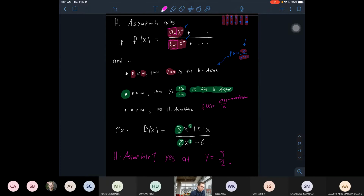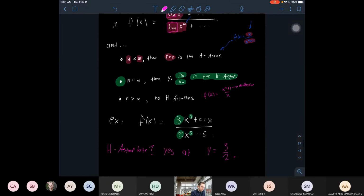So all we have to do is compare the largest power of x in the numerator and the largest power of x in the denominator, and depending on how those two numbers are related, we're going to either get y equals 0 to be the horizontal asymptote, or if the powers are equal, we'll have this situation where we just divide the coefficients. Or if the power in the numerator is larger, then we just say that there's no horizontal asymptote.